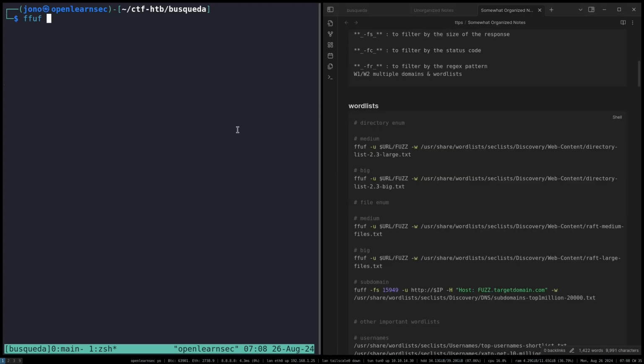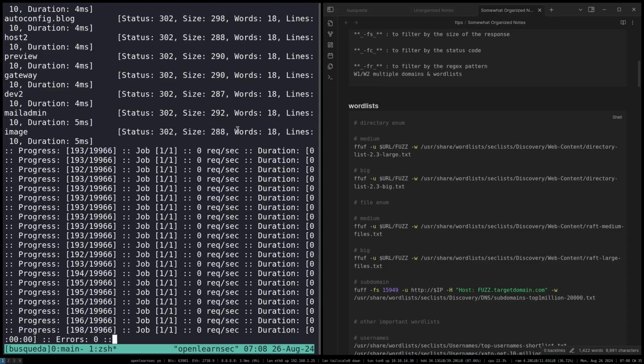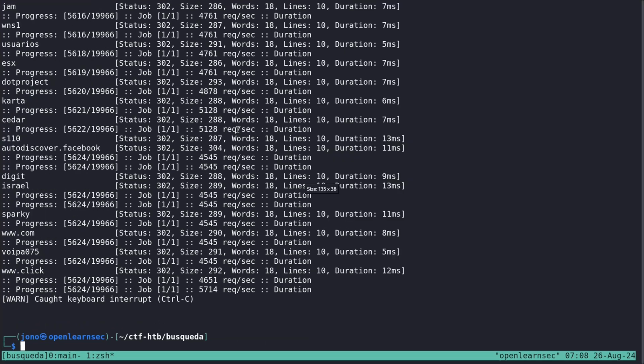Okay. So we're going to do ffuf. Then FS1, we'll figure out what that is. http://searcher.htb. Then the host header. Host is going to be FUZZ. This is where our dictionary word goes. FUZZ.searcher.htb. -w /usr/share/wordlists/seclists/Discovery/DNS/subdomains-top1million-20000.txt.